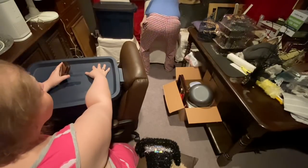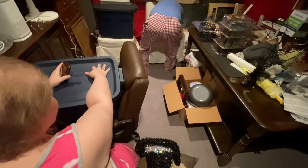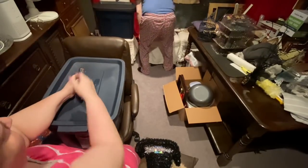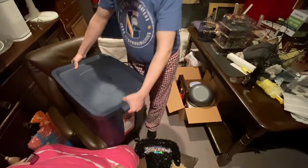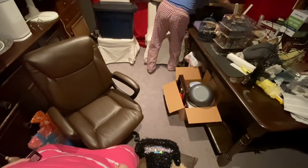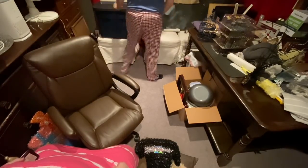What I have stored under these chairs currently is all of that camping stuff that I mentioned in a previous video. Jim and I have been saving our cast iron and enamelware and stuff for camping. All the camping cookware is stored underneath all those chairs.